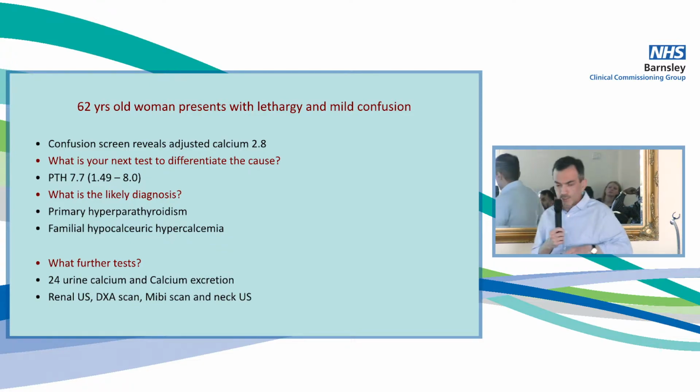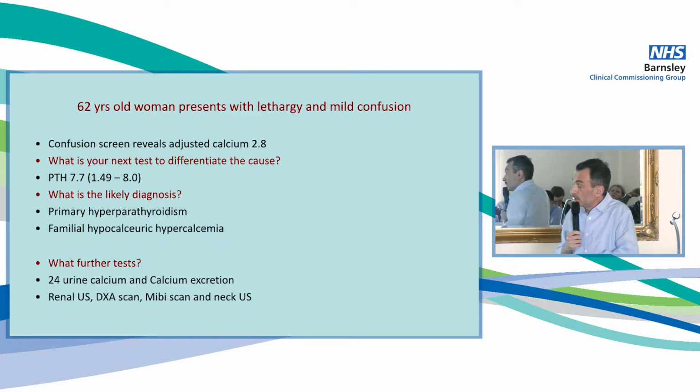And one other condition which we tend to exclude in clinic is something called familial hypocalciuric hypercalcemia. It's a benign condition. It's related to a defect in the calcium sensing receptors. So although the calcium is elevated, the body doesn't sense it and keeps stimulating by releasing PTH. The main difference is the calcium in the urine tends to be low in this condition, while calcium in the urine tends to be high in primary hyperparathyroidism.